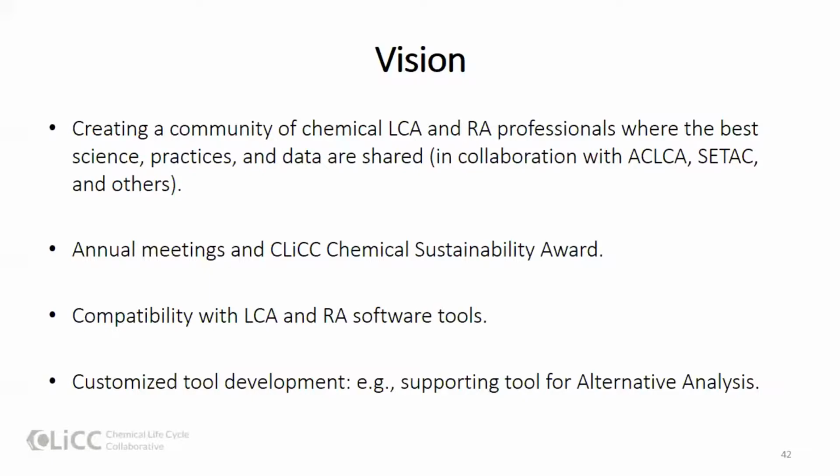We would like to see the users of the CLiCC tool and how they improve the life cycle impact and the human health risks of chemicals through the use of the CLiCC tool. Throughout the development of the CLiCC tool, I have seen a lot of good intention to protect the environment and human health from chemicals. And I think that we'd like to bring those good intentions into our community and recognize those champions through these kinds of award opportunities.